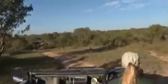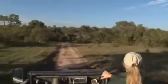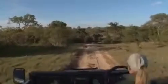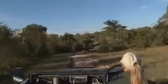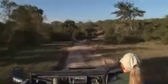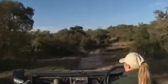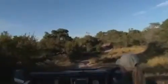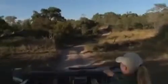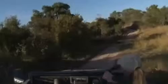So again, if there's anyone joining us wondering what on earth is going on, you're watching a live game drive from here in Djuma Game Reserve. We traverse about 1,000 hectares within the Djuma Game Reserve, which is part of the Sabi Sand Game Reserve, and that's about 65,000 hectares. We are to the southwest of Kruger, and there are no fences between Sabi Sands and Kruger.